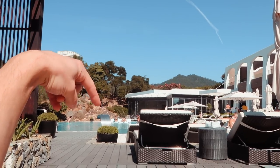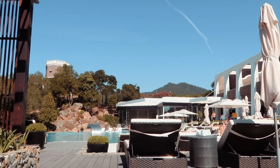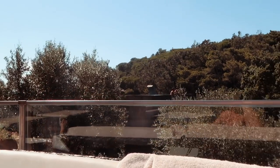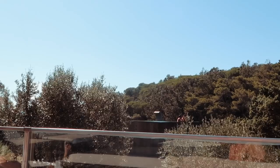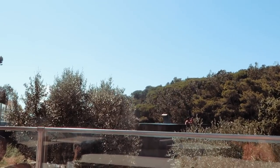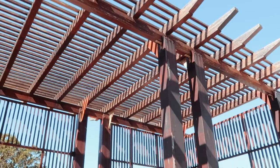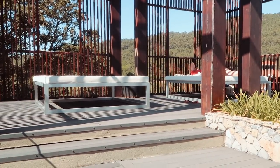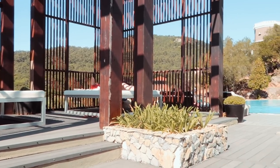Over here, that's the main pool where the majority of people are chilling. And if we swing around over there is the infinity pool. See a couple of people there. And I love the architecture of this. I love the way the light comes through all the slats. This has kind of got a couple of beds in it, half shaded, half sun.